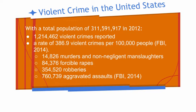Uniform Crime Reports, as of 2012, so it wouldn't be right now, it would be a year or so ago, we had over 311 million people in the United States. With that, in the year 2012 came 1.2 million violent crimes committed in the United States. That works out to be about 387 violent crimes per 100,000 people.